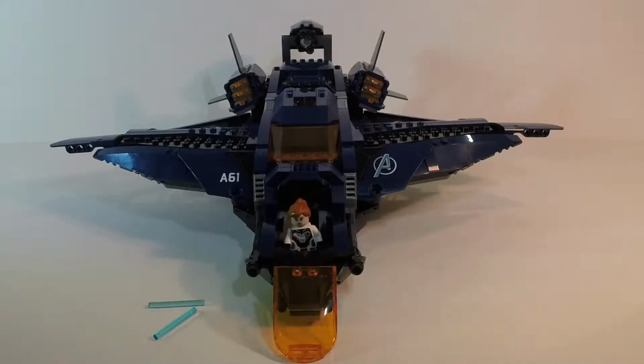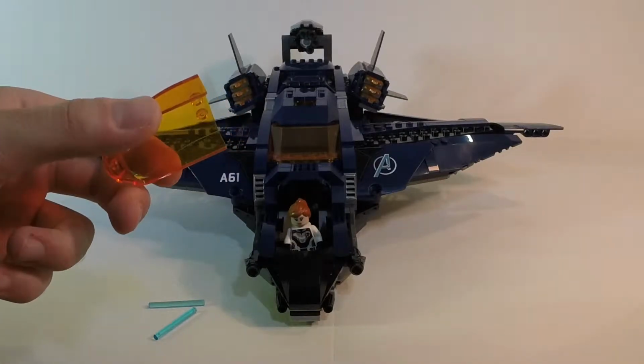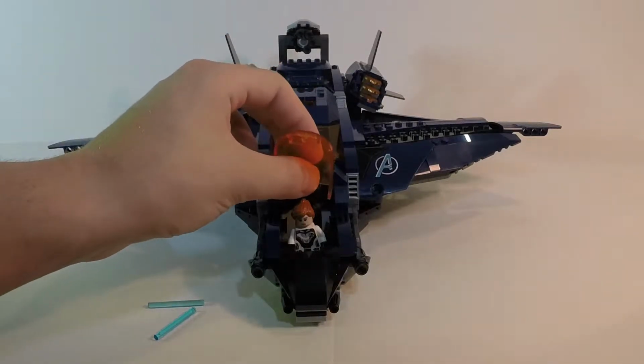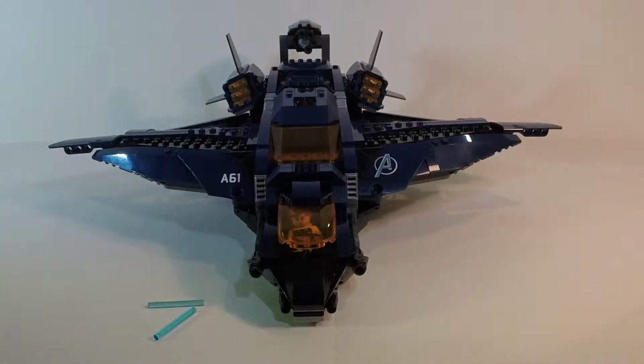See, this is the problem with this set. The cockpit comes with this little window that whenever you open it, it is barely held by this 2x2 piece, that it just simply comes off whenever you try to lower it. So that's honestly my biggest problem with the set right now, but for the rest, I think I'm doing pretty good.